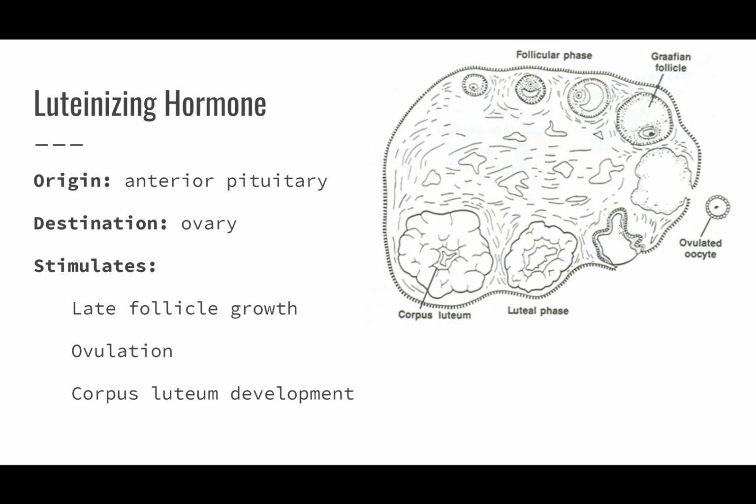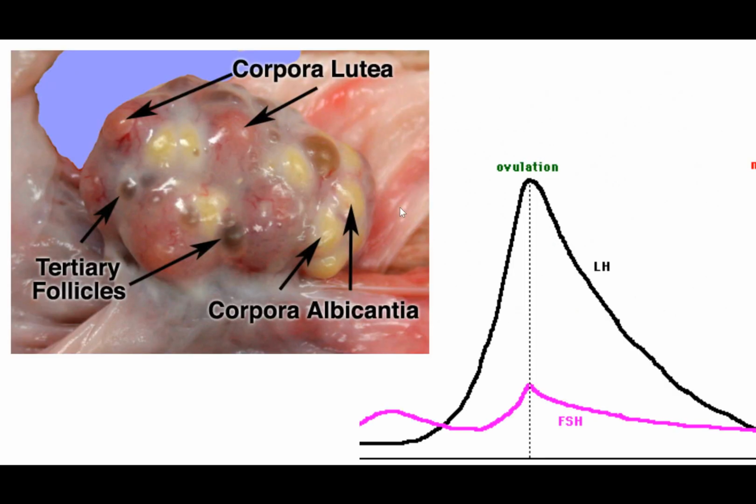If you think of luteinizing, it's going to cause luteinization, if you will. So it's going to cause the site that the egg was released from to turn into almost like a scar, you can think of it as. So it's going to cause the development of the corpus luteum. And again, follicle stimulating hormone first, luteinizing hormone last, and it's going to cause the corpus luteum to form. And the corpus luteum has a job as well.